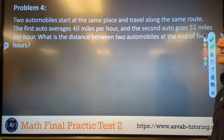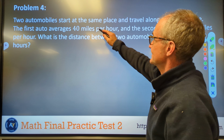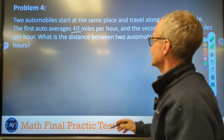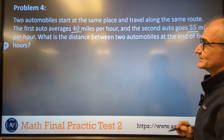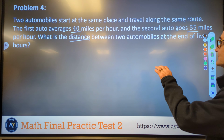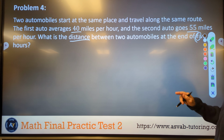Problem number 4, a lot of words here, a lot of stuff to decode. 2 automobiles start at the same place and travel along the same path. The first is going 40 miles per hour, and the second is going 55 miles per hour. What is the distance? That's an important word here because I'm looking for miles between the 2 automobiles at the end of 5 hours.